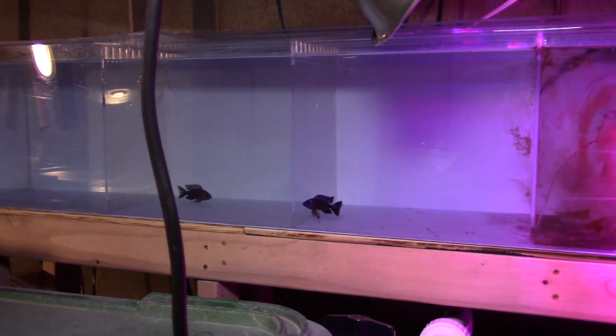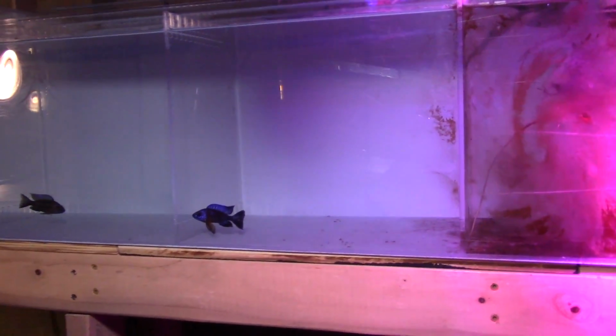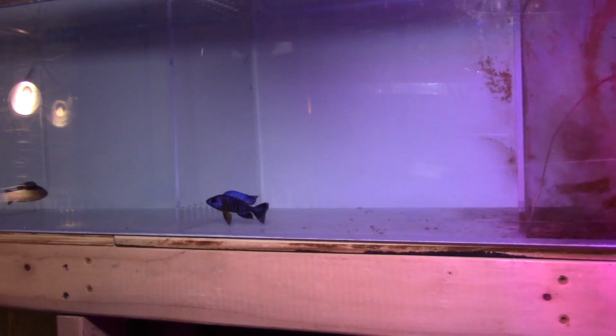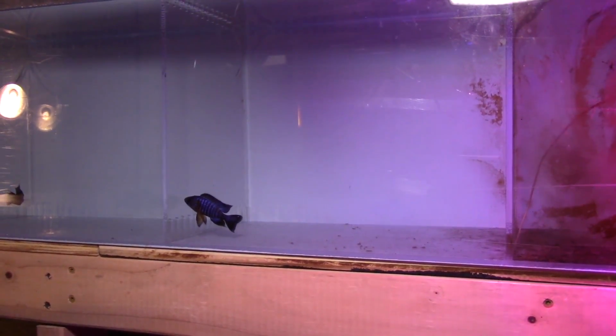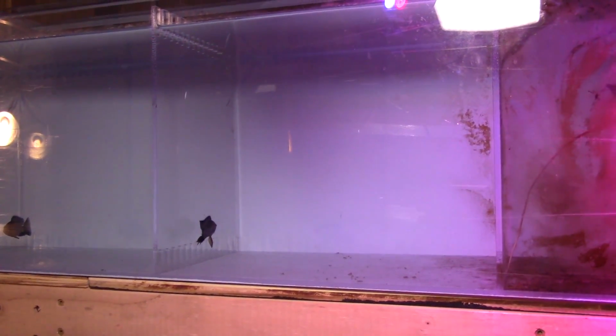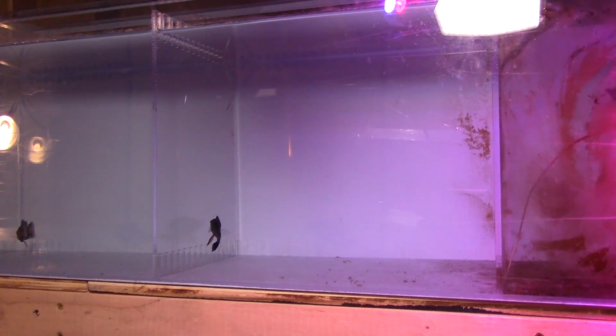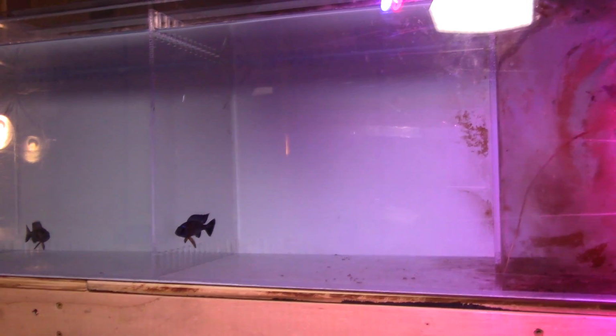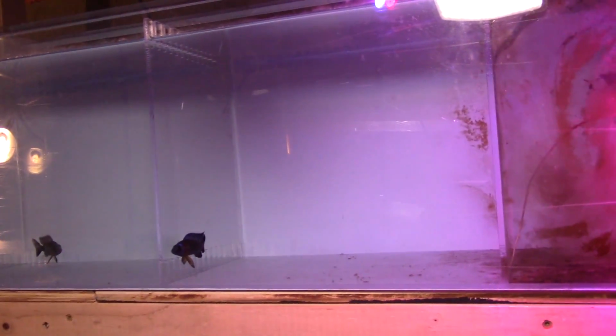I've got a couple of my known-to-be male red shoulders right here. So if you can see what I was talking about earlier, that's an F1 red shoulder. You can see he's probably 3 inches max, and you can see how blue he is. If he turns back around, I mean, it's crazy. That other one is the same way.